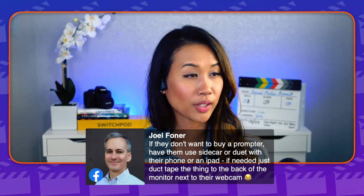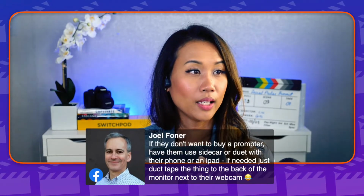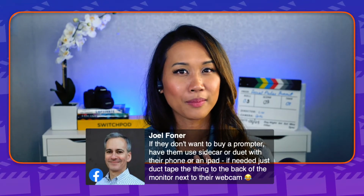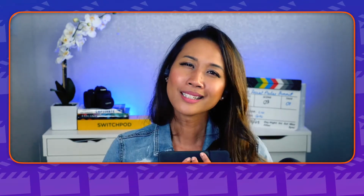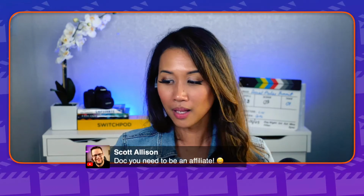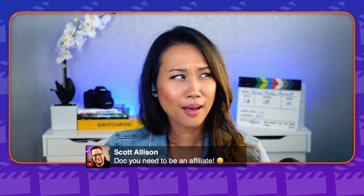Ooh, here's a good one. Joel is saying if they don't want to buy a prompter, have them use Sidecar with an iPad, or Duet with their phone on an iPad. If needed, just duct tape the thing back to the monitor next to their webcam. Joel, I would love for you to take a photo of that and drop that into the Ecamm Live community. Let's see these DIY teleprompters. That would be amazing. Doc is going to be an affiliate for his own blotting paper. He's like, I never thought about creating a kit.co for that, but now I am.